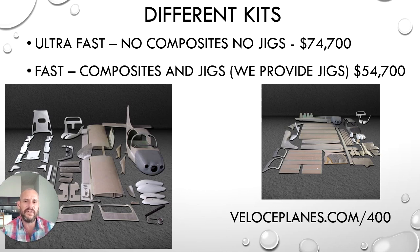As long as you don't have any parts left over with the UltraFast kit, the plane's going to fly great. Now, the Fast kit, you're going to have to use jigs. We actually provide them, but you're going to have to use them. You're going to have to do a lot of composite work to line up the wings and the spars and everything in place and ready to go, as you then do the composite work to mount them in place. So that's the big difference between our UltraFast and Fast kits.